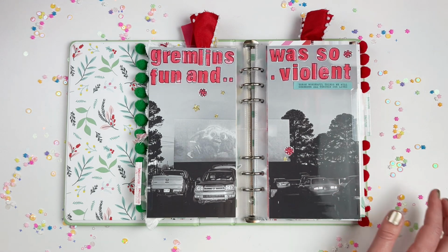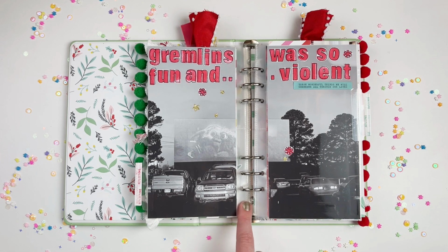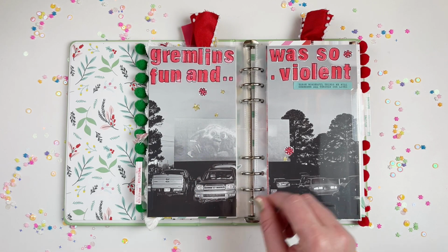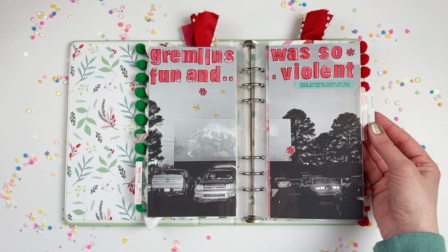So I hadn't watched Gremlins in forever, and I forgot just how violent that movie is. But it was really fun to go with my mom, and that's a tradition that we like to do when they play throwback movies here locally at our drive-in.